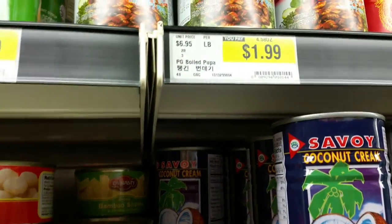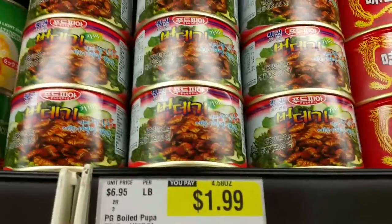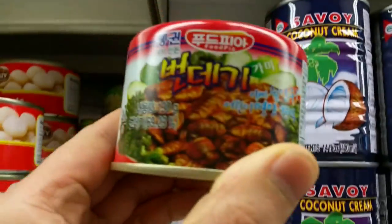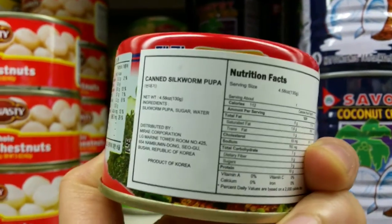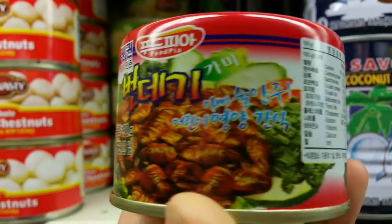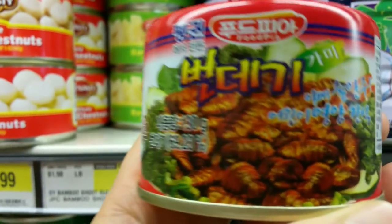This is what I'm gonna get. Some boiled pupa. I think it's the silkworm larvae. That's the shell of it. Silkworm. All right, product of Korea. And I'm gonna cook some for you guys.